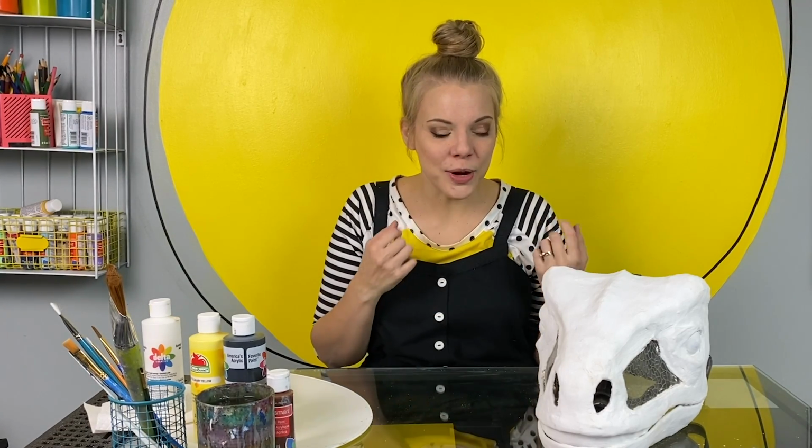We have our fossil mask, and I'm so excited to paint it. We get to imagine whatever kind of dinosaur we want to create when we paint this mask. It's going to be a Kyleesaurus. There were so many different kinds of dinosaurs. There were huge ones, like way bigger than an elephant even. There were tiny ones, like the size of a chicken. If you were a dinosaur, would you be huge or tiny or medium?